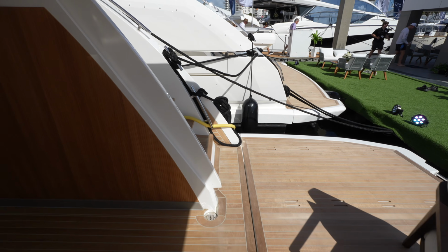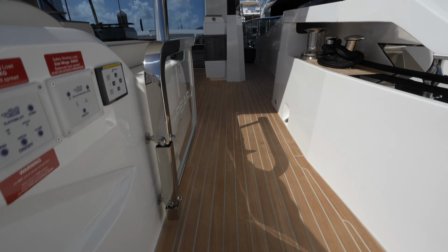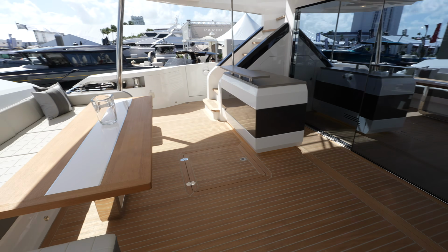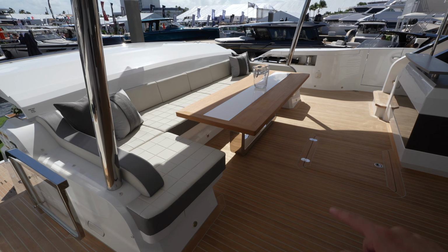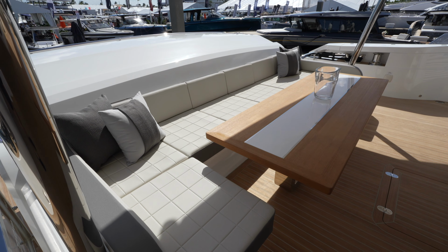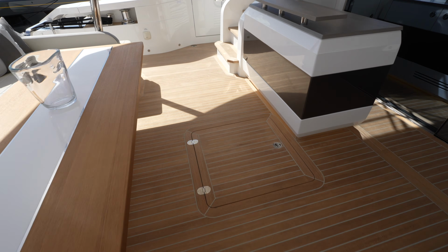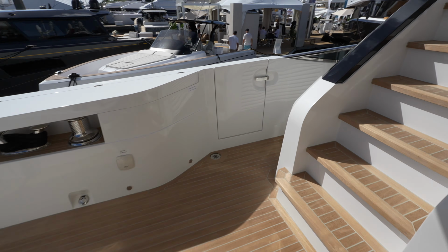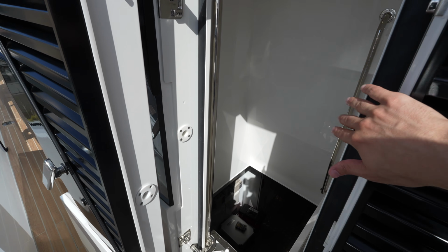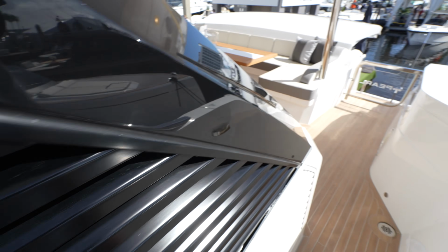Let's head up onto the aft deck. This is a massive space. You can see we have the teak table with the custom inlay, U-shaped seating that wraps around. This hatch, I imagine, will grant us access to the engine room. We're gonna have a lot of assumptions on this one, guys. Like I said, this was not planned, but I also just wanted to check. You do have the door over here. This will also lead down to the engine room. We'll go there later on.